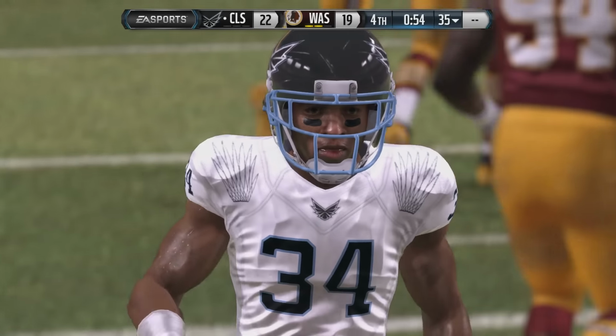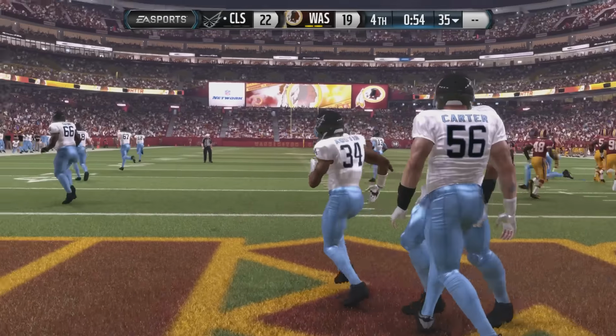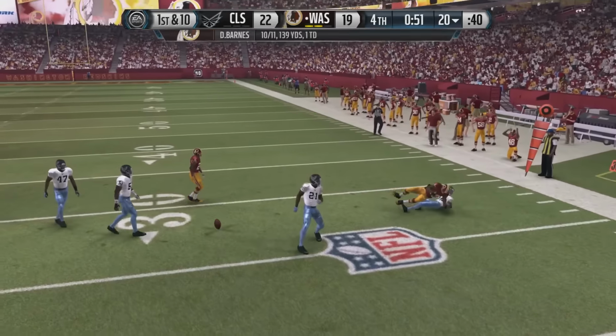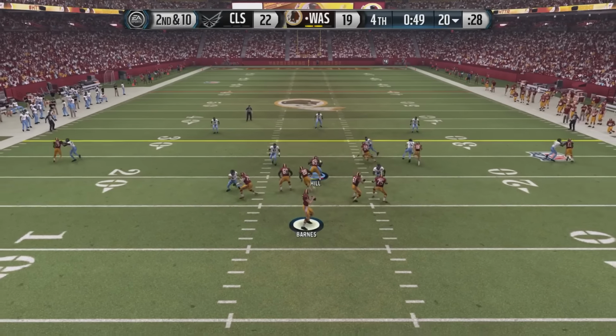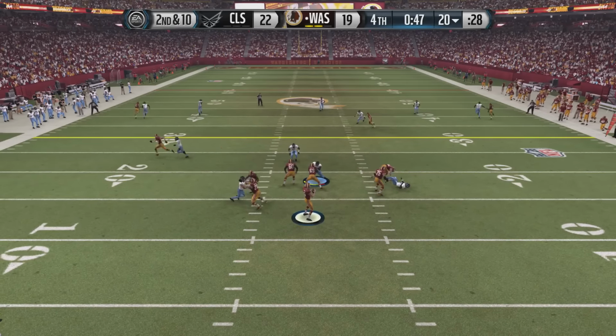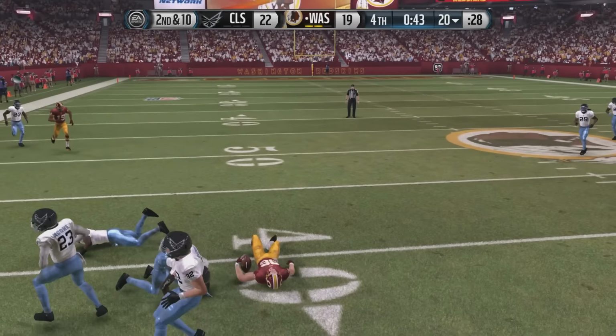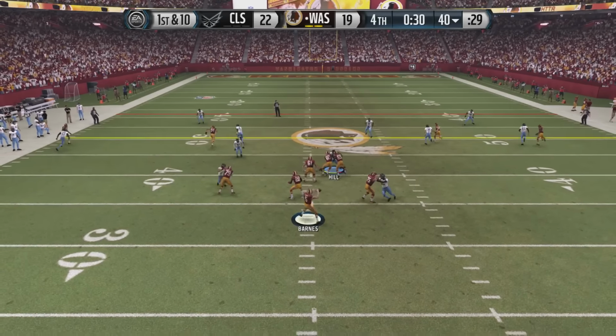I don't know what Tavon Austin just did. Look away, kids. Look away. It is a 3-point game, 54 seconds to go. Darren Barnes, all he has to do is get the Redskins into field goal range, and an unnecessary drop there, and Barnes 10 of 11. 10 of 10 before that throw, 10 of 11 after, as you see Spadola take it up to the 40-yard line for a 20-yard pickup.